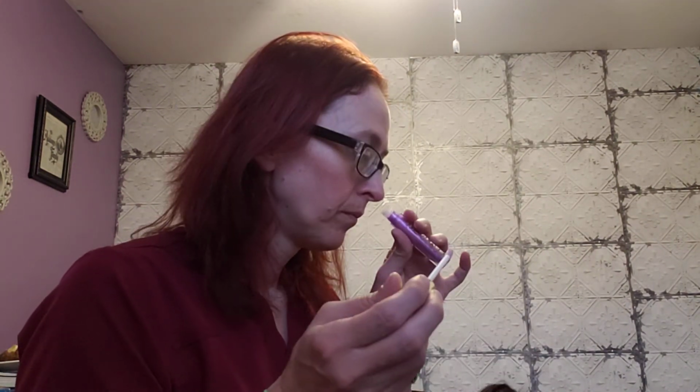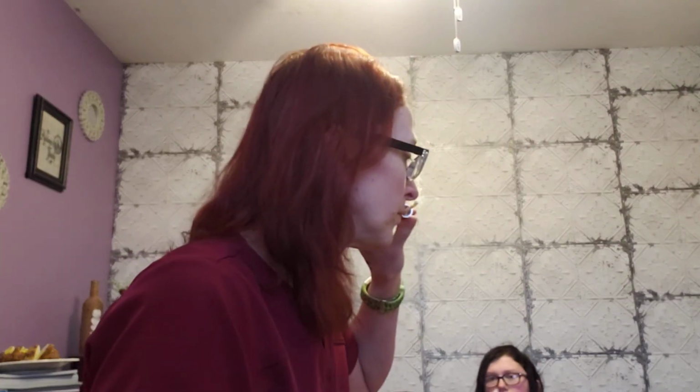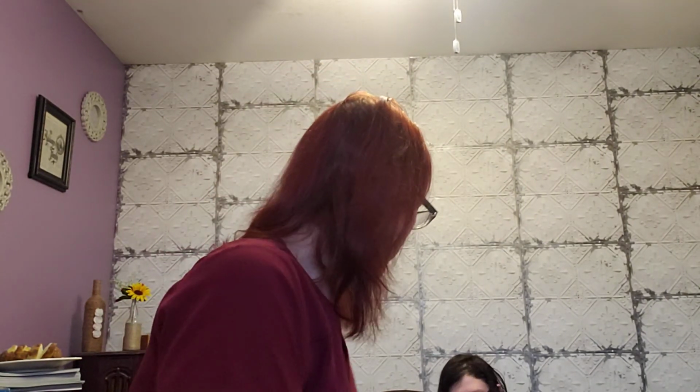Oh, yeah, I forgot to sniff those. Sorry, the glosses. Before we end this, the glosses are scented, so she's over there sniffing those now. All right. Oh, excuse me. That one smells really good. It kind of smells like cookies. Not gonna lie. One of them is supposed to smell kind of like cotton candy, somebody said. I don't know. They smell sweet. They smell good.